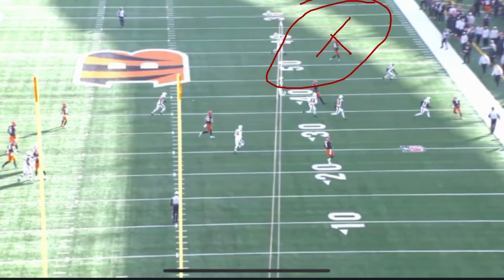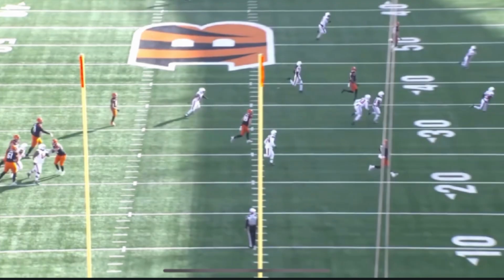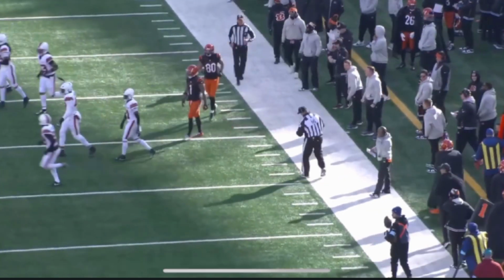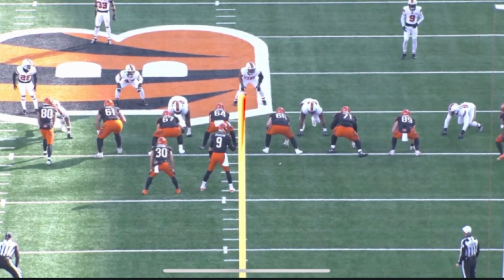He had this guy, and I believe that's Yoshi, I want to say. No, number 80. Yeah, Yoshi. He had Yoshi wide open for a touchdown. That's a touchdown right there. No safety help. Deeper play down the field. He took Chase instead. Chase gets a first down and some, but that's a touchdown to Yoshi 99% of the time if he took Yoshi on that play.